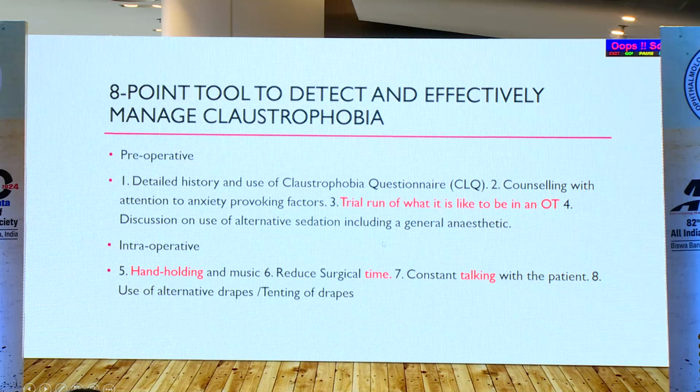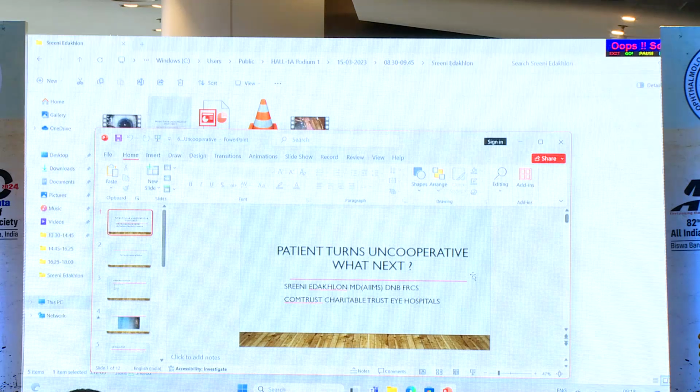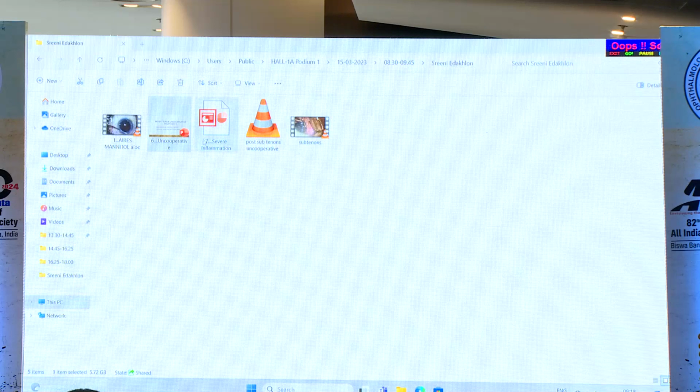The other one is the patient coughing on the table. That is pulmonary edema. If the patient just starts coughing, stop where you are, midway through the phaco, or even if only a small bit is remaining. Just close it, take him out, check if there is pulmonary edema, give IV mannitol, and transfer to the physician. So this is basically it. On to the next presentation. Okay.